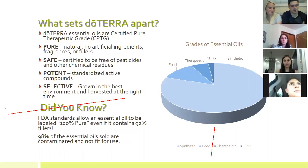We hinted at it earlier. We mentioned that they don't bring the plants to the United States to grow them. They find them where they grow naturally, and they distill them there. And they always give back to the community after, which is really cool. But that is a whole other PowerPoint.